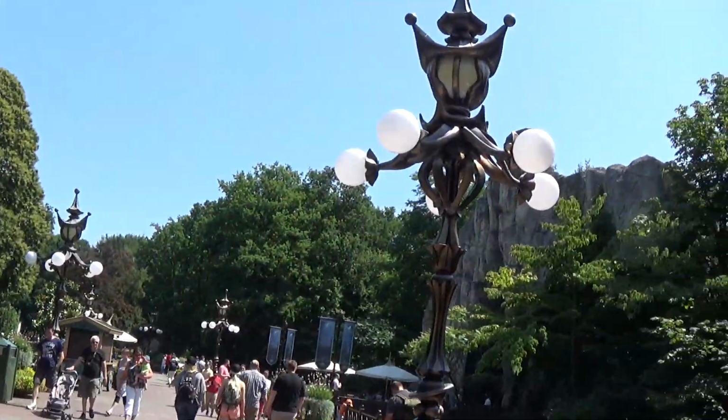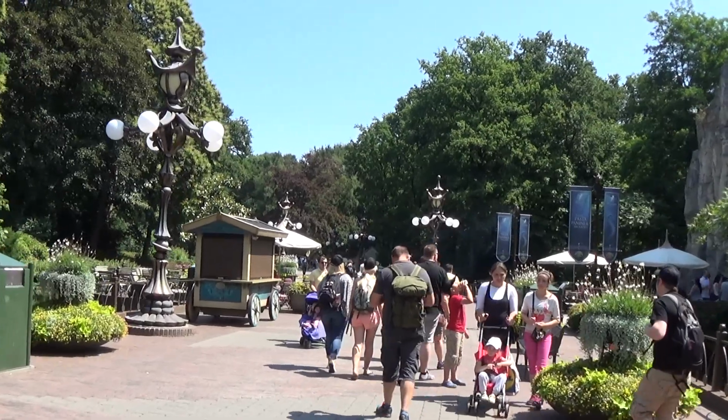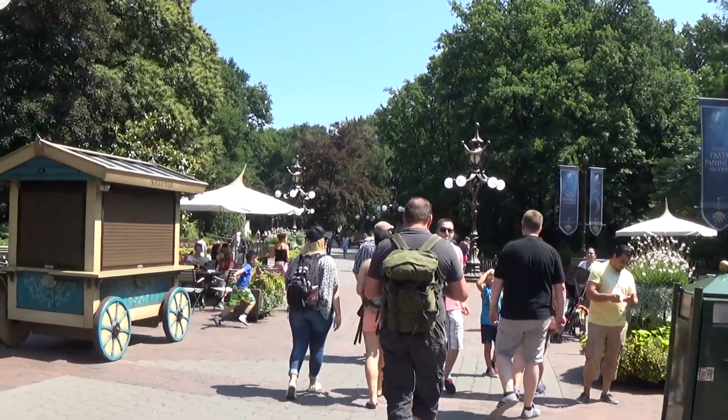But look at this, look at these lights. It's like a little Europa Park already. It's very, very nice. So we're going to head up to the new ride first. It's going to be great. That's food? Panini. So Dean knows obviously the way around this park. I don't have a clue.